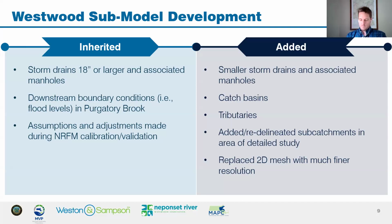As Indrani mentioned, the submodel we built of the Westwood catchment is standing on the shoulders of the Neponset River flood model, the NRFM, and it's been a huge help in jump-starting development of the submodel. We've been able to inherit a number of things from the regional flood model, including all of the storm drains in the catchment that are 18 inches or larger. Those storm drains were incorporated in the full regional model, and so we've inherited those here, as well as the manholes associated with those drains.